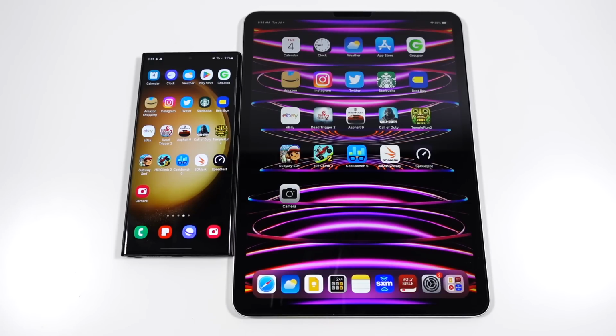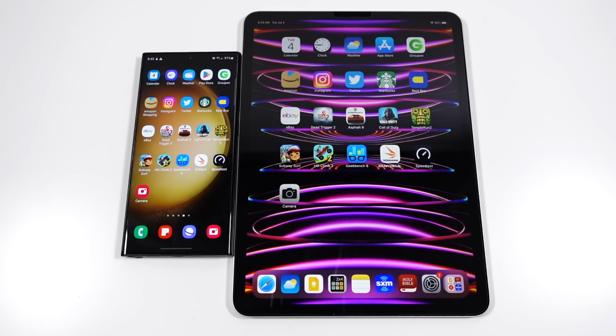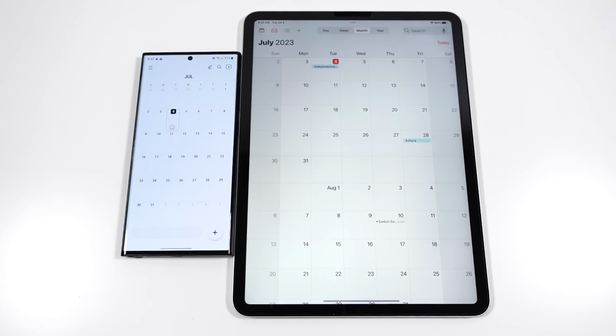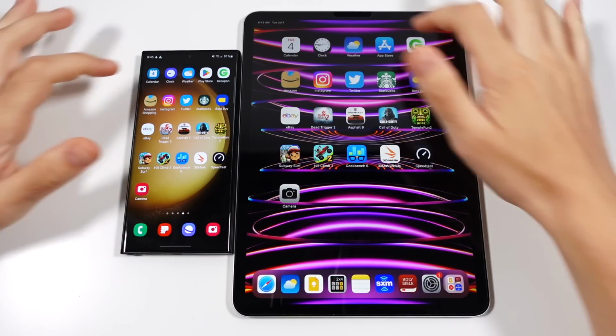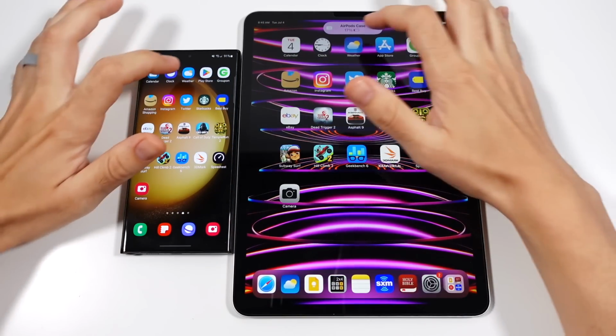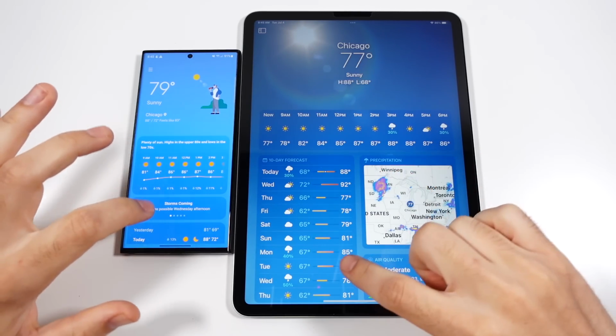All right, so we've arrived at the app portion of this video. You can see everything closed out for both phones. Did I say phones? Phone and tablet. And let's go ahead and start with calendar. And it looks to me like the Samsung was faster. Swiping out, pretty much the same. Let's go to clock. Samsung looking a little quicker there. We'll go into weather. Samsung opened their weather app faster as well.